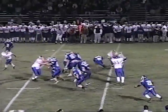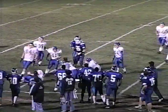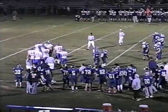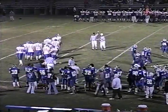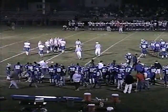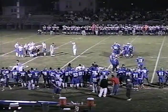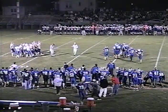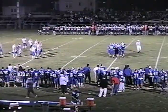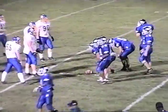Here's Blake. Swing pass to James Jacobs. Got up ahead of steam. Plunged for about 9 yards. Second and about 1. Nice pass. He caught the swing pass on the run at full speed. Used that speed to basically rocket his way down for a nice gain of 9 yards.